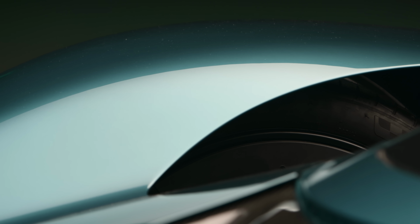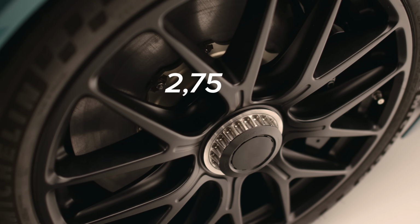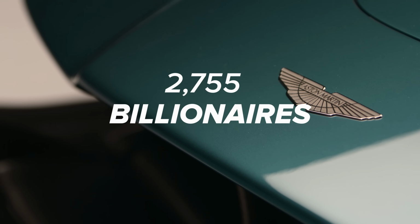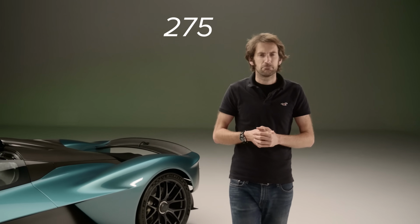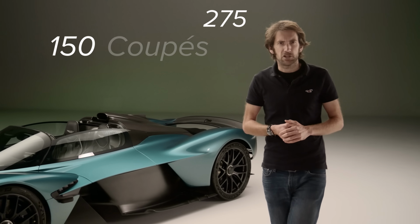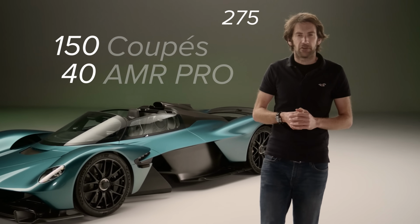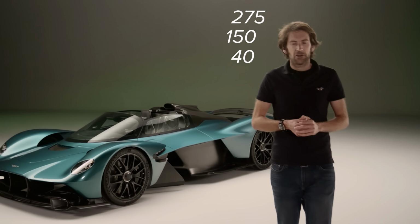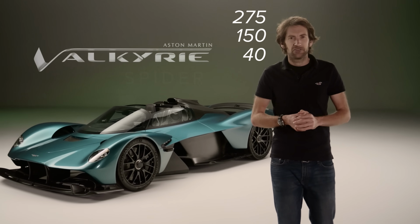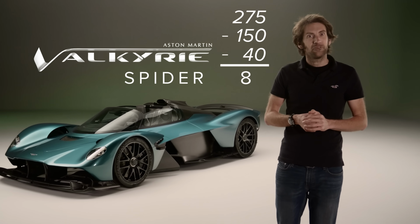I had a quick look on Google the other day and it told me that there are 2,755 billionaires in the world. Now I reckon about 10% or 275 of those might want something like an Aston Martin Valkyrie. So far, Aston has announced 150 coupés and another 40 AMR Pro versions of its Valkyrie. Now though, there is this, the Aston Martin Valkyrie Spider, to be produced in a limited run of 85.